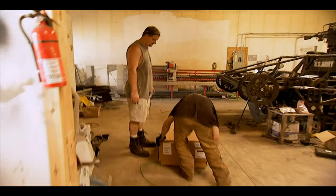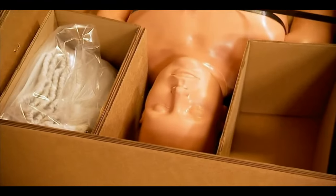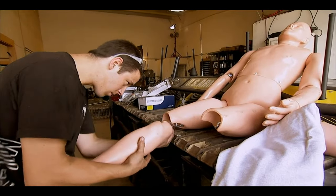I'm psyched. We just got a very special package delivered. Rescue Randy! What's up, buddy? How are you doing? Rescue Randy is our in-house crash test dummy. He will be inside the Badger during these ballistics tests. This is our latest Rescue Randy. We go through a lot of these guys. For any demolition or ballistics testing that we need a crash test dummy, we call him Rescue Randy.